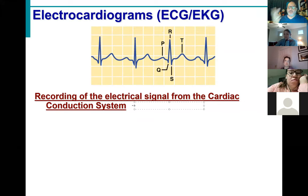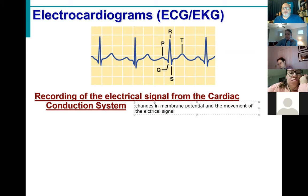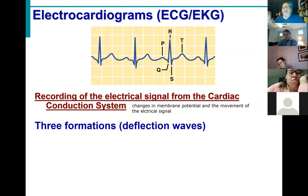So this records the electrical signals of the cardiac conduction system. Primarily, it measures two things. It measures the changes in membrane potential and the movement of the electrical signal. So what it is really measuring is the change in the membrane potential and the movement of that electrical signal. All right. Now, when we do this, and I think this will help us to understand, there are three main deflections or formations that are caused in this. The first is the P wave.